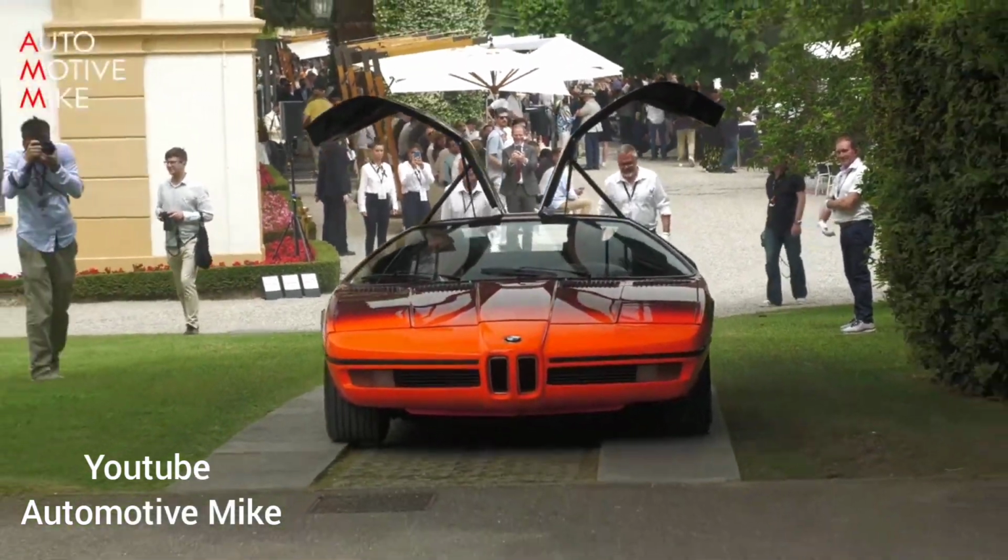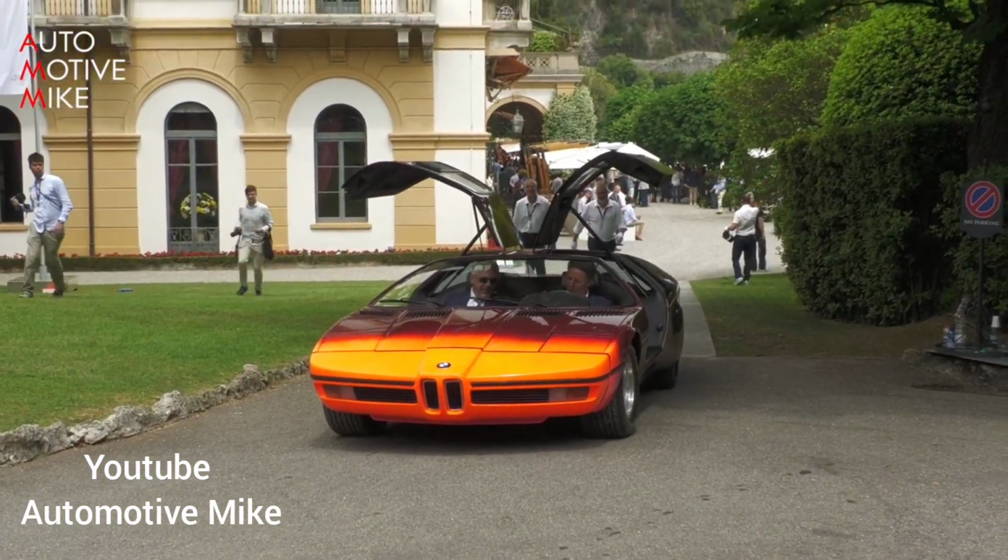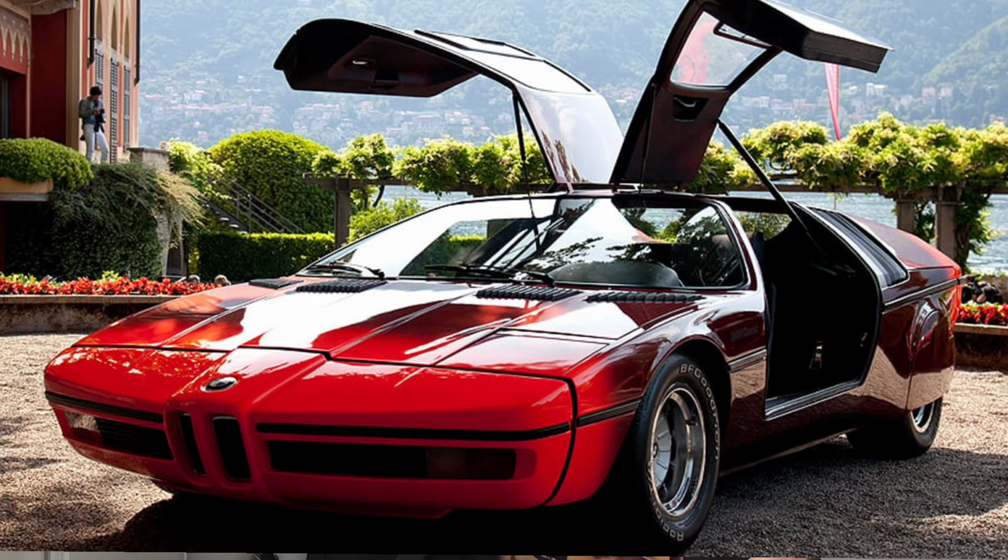Having gull-wing doors, pop-up headlights, a mid-engine, a turbo 4-cylinder, and this cool paint job, this thing was a showstopper. It also ended up being one of the first and very few wedge-shaped German cars ever.